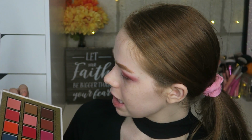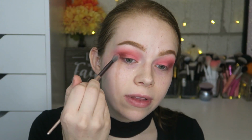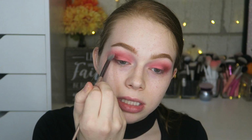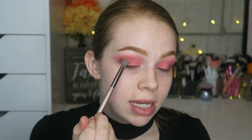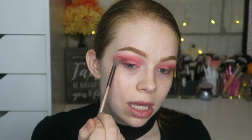I'm going to take the shade S&M right here. I'm actually just going to take that on my finger to make it easy, and I'm just going to tap that on my lid. And I'm just going to take my fluffy brush and blend the edges. Last but not least, I'm going to take a touch of Amour, the first shade that we went in with, and slightly go over the edge again.